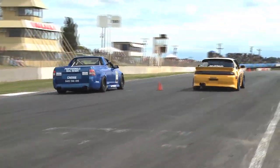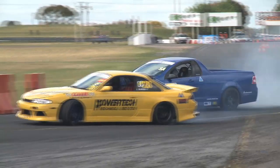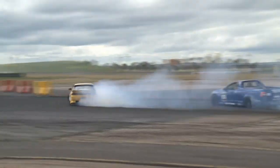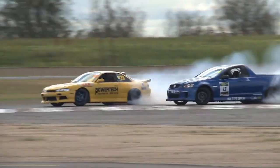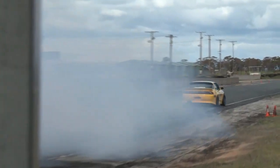Let's switch it around now, see what happens. Steve Burton leading in the PowerTech S14. Hayden Buckham will take chase. Both drivers flat to the floor. Good entry from both. Hayden Buckham able to stay there. Can he get close proximity on this last corner? Because this is going to make or break most of the battles here this weekend. And you can see Buckham is able to push up on the door of Steve Burton and give him the advantage that he needs to take the win.